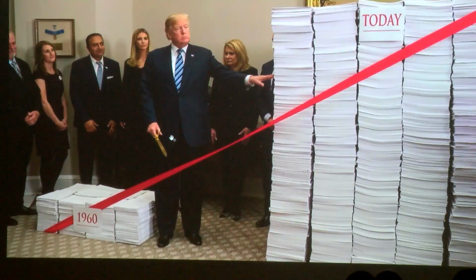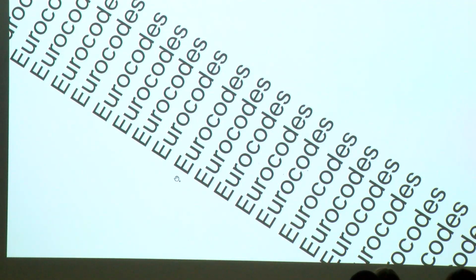A little comment on red tape. How do you make this stuff happen? And Eurocodes.